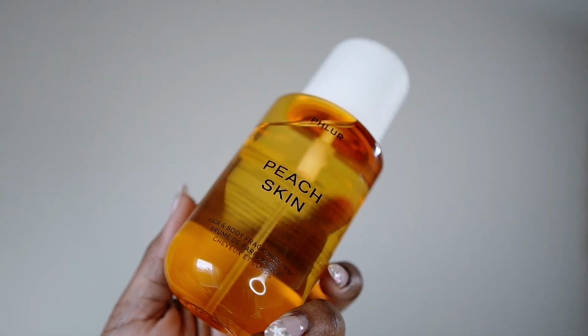So overall, I think you should probably test these out in store before making a purchase, especially because the store testers have already been sprayed out. The bottles have had time to mature and really give you the true scent of these fragrances. Those are my thoughts on Peach Skin.